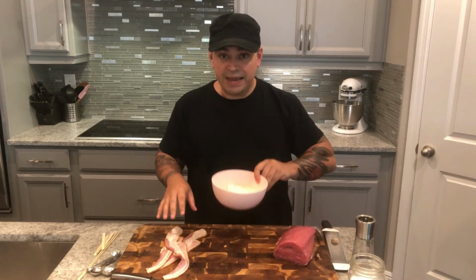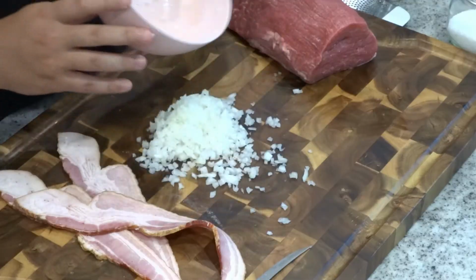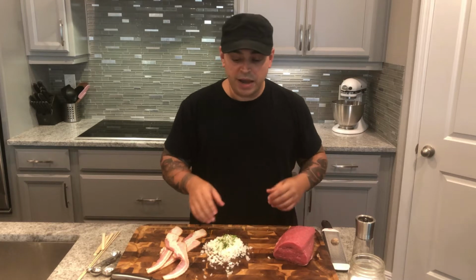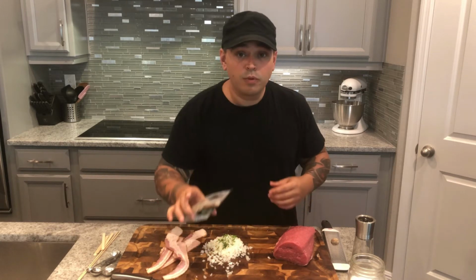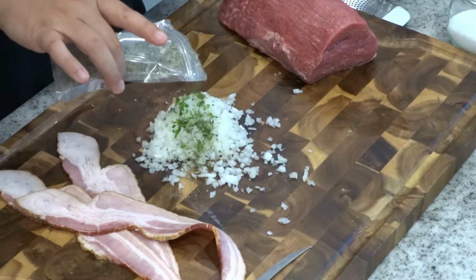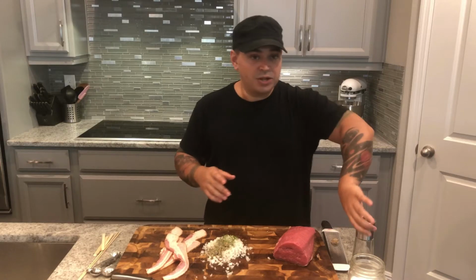To do that, first I'm going to roll these strips of bacon in a little bit of a mix of onion, a little bit of parsley, some salt, some pepper, and some thyme. But we're going to use herbes de Provence instead, because I think that's probably a little bit more of a French twist that would have been added to this dish. And I'm going to add my salt and pepper now.